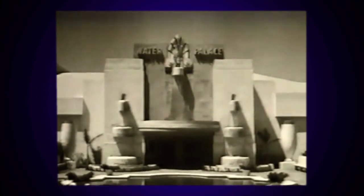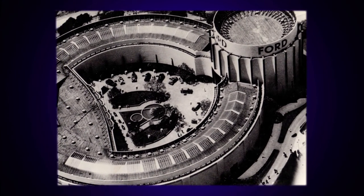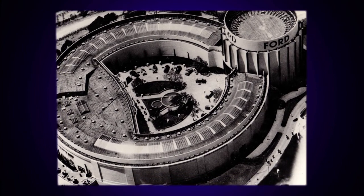When the exposition ended, Ford donated the building to the city of San Diego, and 40 years later, the space created for cars was now slated for planes. But there was one problem.